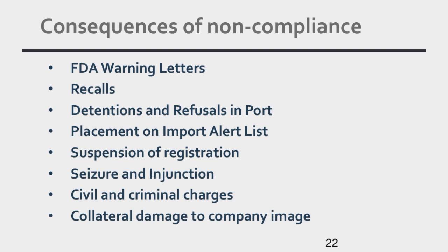Also, if you've been constantly detained at the port, they might issue an import alert. They might put you on the import alert list, and this means that you cannot import that food to the United States anymore, and it will not be subject to detention for examination. They will just refuse it without checking it. Even if it's compliant, it will not come into the country. So it is important that if you're placed on import alert, that you do what is necessary to get off that import alert and get compliant. If there's also a pattern of non-compliance, FDA might suspend your registration, and this means you cannot import anything to the United States.